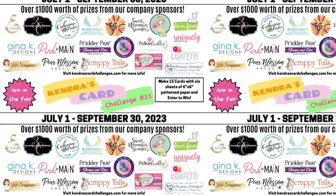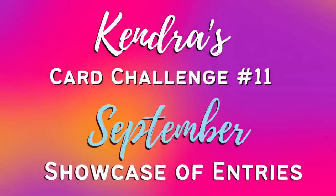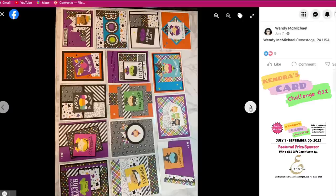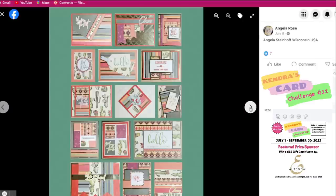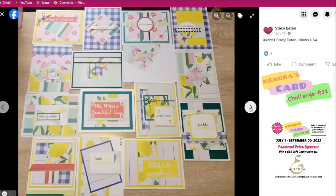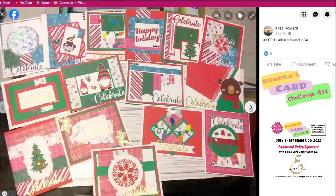I will first showcase all of the September entries that were submitted to the Kendra's Card Challenges Facebook group. Now, these challenges are open to card makers worldwide, and for challenge number 11, we had 492 entries from card makers from Australia, Belgium, Canada, Denmark, England, Germany, Israel, the Netherlands, Sweden, the UK, and the United States. I think it's so wonderful to see so many talented card makers from all over the world.